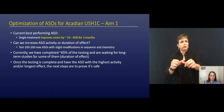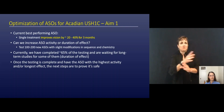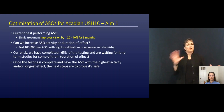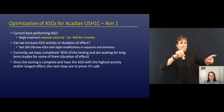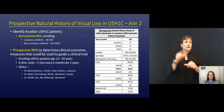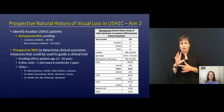We have designed 100 to 200 ASOs with slight modifications in sequence and chemistry. Currently, we have completed approximately 65% of the testing and are waiting for long-term studies for some of them. Once the testing is complete and we've identified an ASO with the highest activity or the longest effect, the next step is to prove it's safe. In Aim 2 of our grant, we are identifying USH1C patients through a retrospective natural history study.